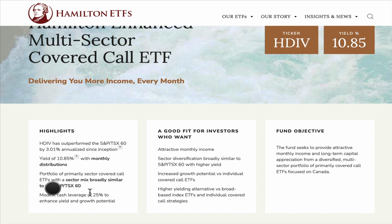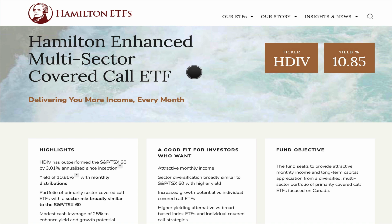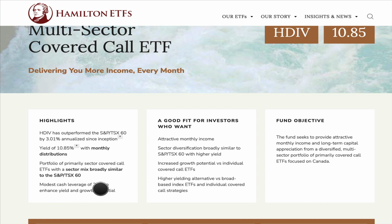But actually this is kind of deceiving because it's not really the TSX. As you can see, it does not really represent the TSX 60, because the TSX 60 is just Canadian markets, but this one has more than the Canadian market. It's pretty much US. It has modest cash leverage of 25%, so they do have leverage to enhance that yield. As they say here, enhanced multi-sector, meaning they enhanced the dividend using that leverage right there.